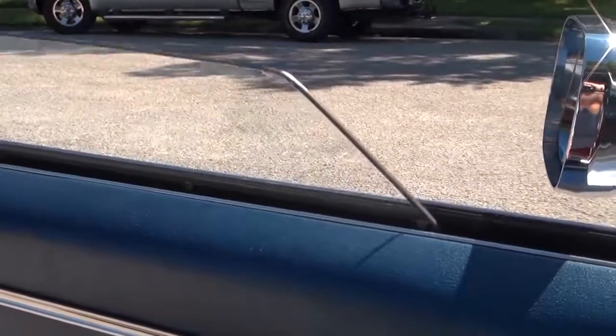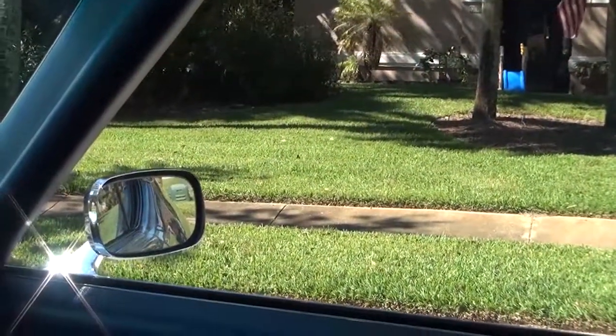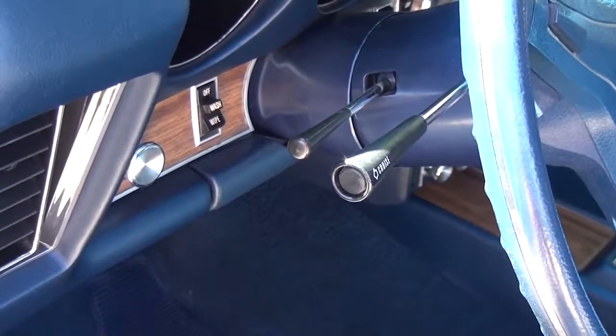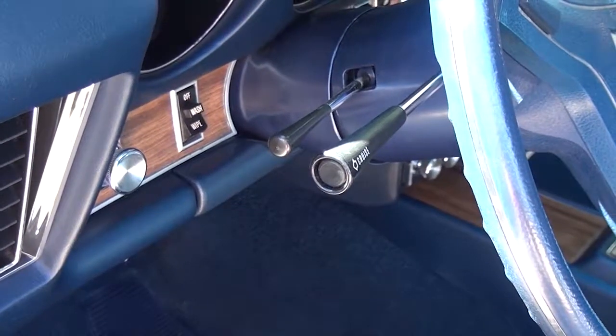All the power windows go up and down nice and easy. They work like they should. We'll try the passenger side one. They all work good. Rears work just as well. Notice the cruise control and tilt, which were added to this car. They are the correct factory options and installed the way the factory would have installed them.